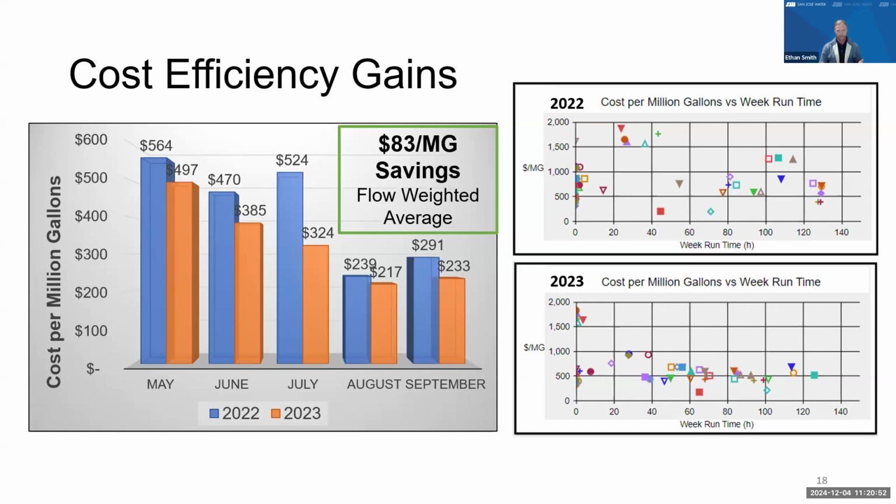You can see in 2022, the cost ratio plotted against time is pretty much all over the place. There's no trend. And for 2023, you can see how as runtime increased for individual pumps, which are each point in that plot, the cost went down. So the system helped us run the cheaper pumps more often, and it was a huge change from the year before.